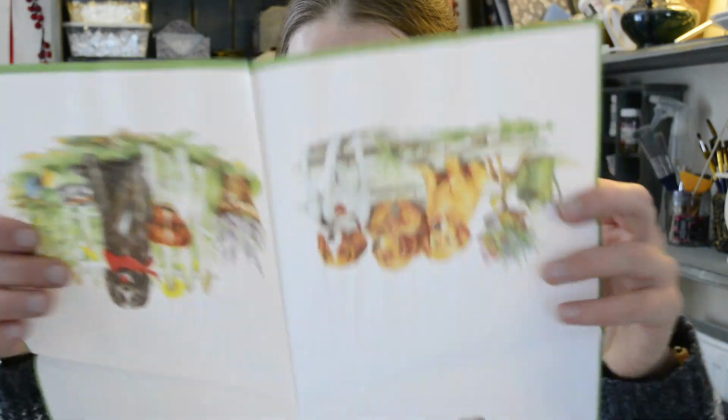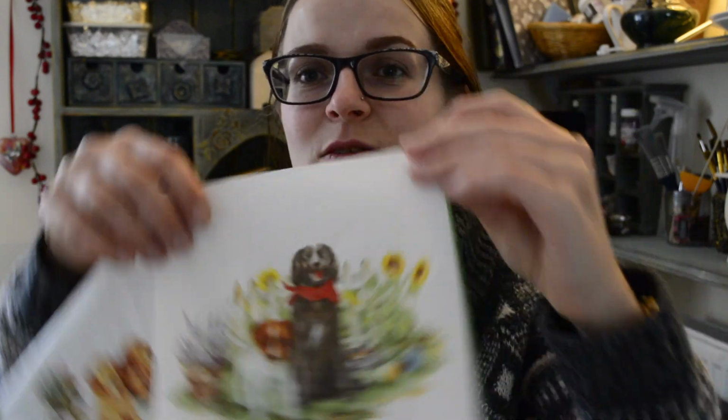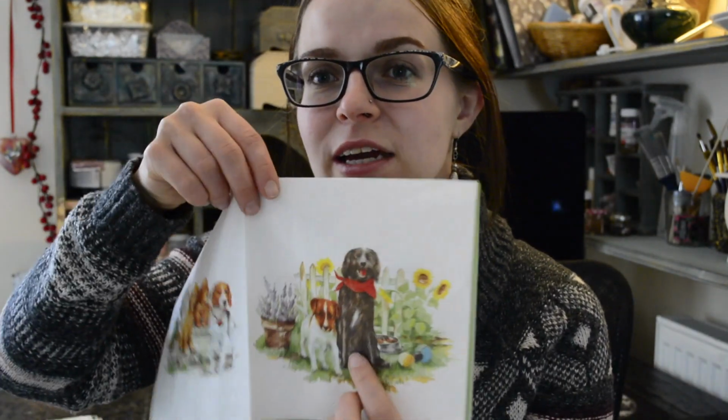Oh, I like this. Doggies. Who doesn't like dogs? I mean, I like dogs. Can't wait for the day that we can get a dog. And so there's two different prints with dogs. This one and this one with the two. I really like this one with the two. I think this would be perfect for like a little jewelry box for a little girl or something like that. That would be nice. Oh yes, I like this.